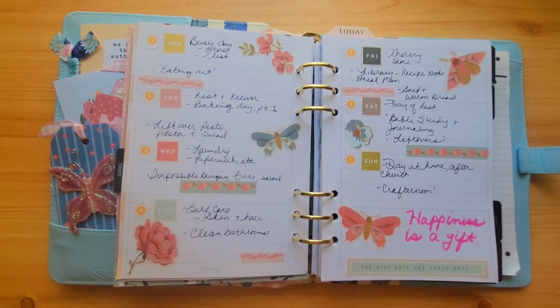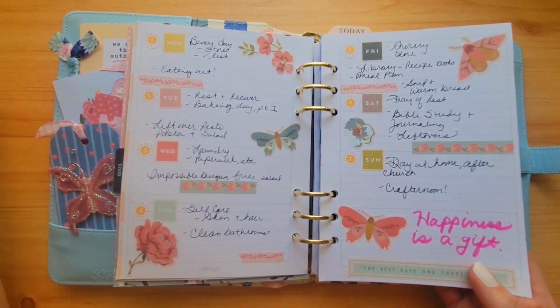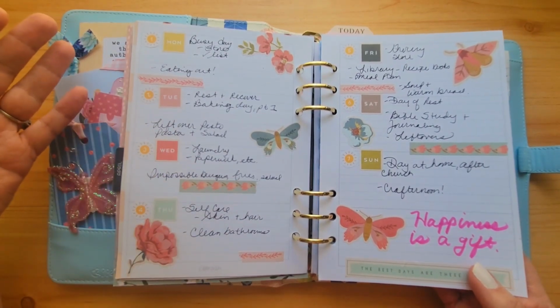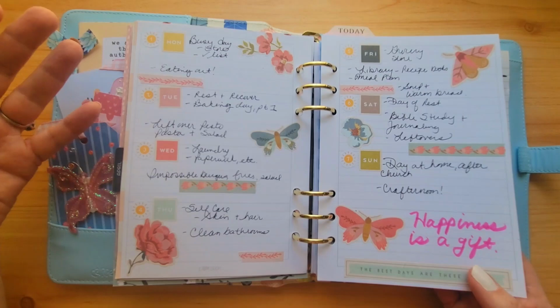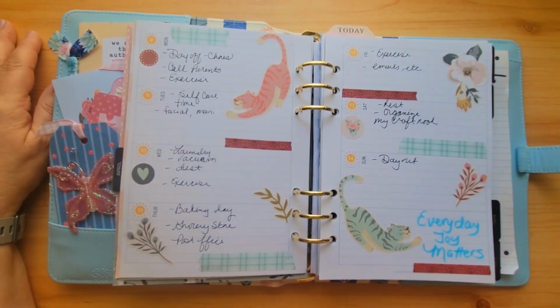So this is just my A5. And again, this is the home life planner, what I'm doing. It can be as much or as little as you need. I know some people who write one thing in their planner every day. Is that bad? No, it's not.